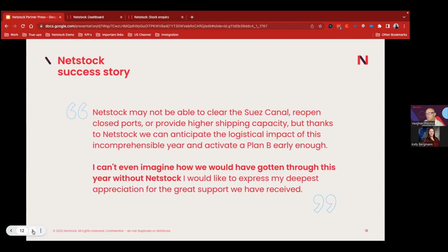So, you know, regardless of whether we can do anything about what's going on in the world, we are able to help you manage those supply chain disruptions a lot better, just through visually being able to see what's going on in the supply chain. It's a very purpose-built application, as you'll see when I go through it. The workflows and the exceptions and everything is driven towards better supply chain planning and better stock optimization.